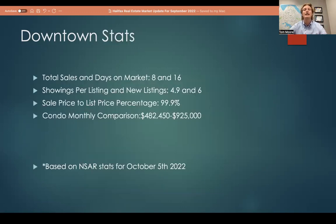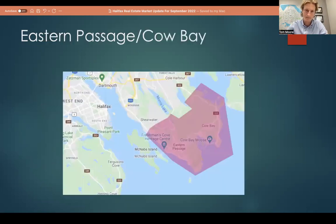So now we've got downtown Halifax. Total sales and days on market, 8 and 16 respectively. Showings per listing and new listing, 4.9 and 6. Sale price to list price percentage is 99.9%. And condo monthly comparison is $482,450. And then we saw this huge bump. So downtown, you're going to get a pretty big mix, right? You've got some of these penthouse condos that are going to sell, and then you've got more moderately priced properties, I guess you could say. There are a few homes scattered throughout, but most of it is going to be condos.